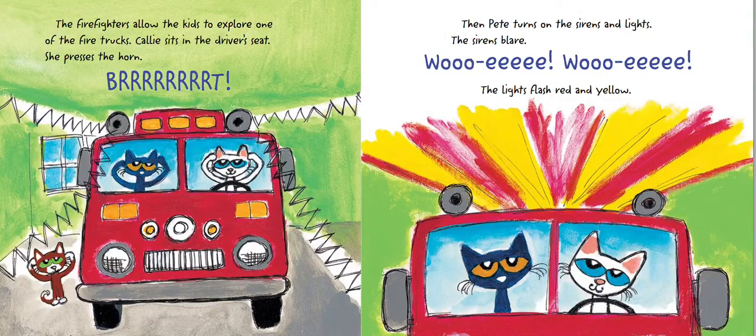The firefighters allow the kids to explore one of the fire trucks. Callie sits in the driver's seat. She presses the horn. Bert! It's so loud that all the kids cover their ears. Then Pete turns on the sirens and lights. The sirens blare. Woo-wee, woo-wee. The lights flash red and yellow.